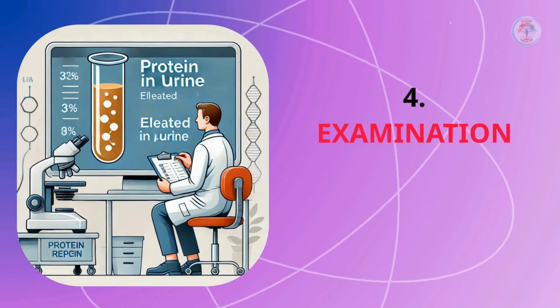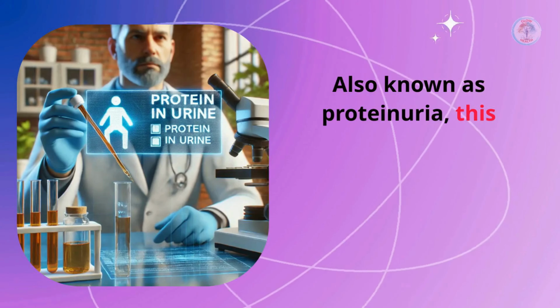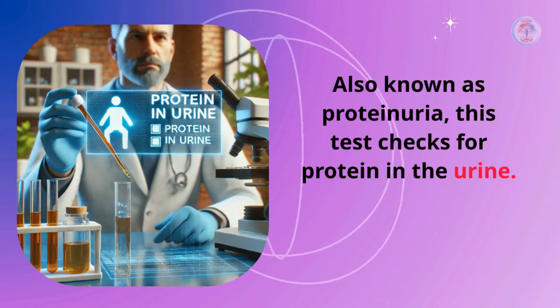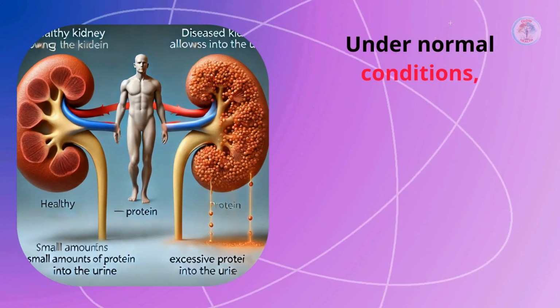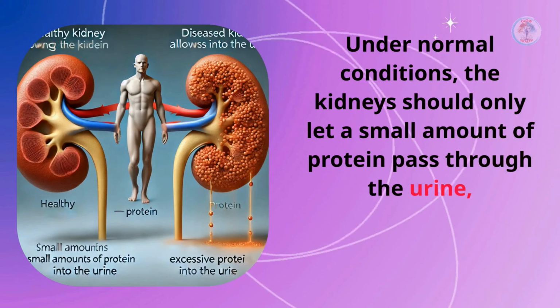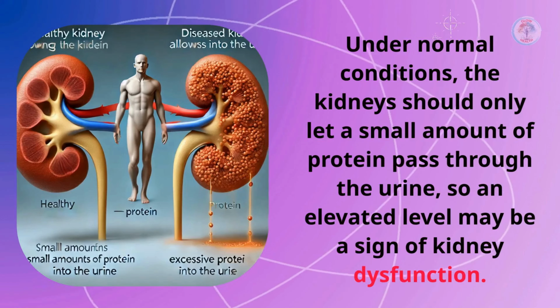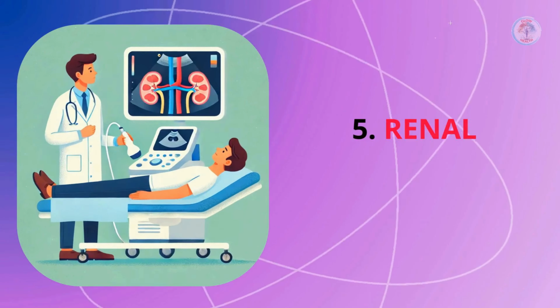3. Examination of protein in the urine. Also known as proteinuria, this test checks for protein in the urine. Under normal conditions, the kidneys should only let a small amount of protein pass through the urine, so an elevated level may be a sign of kidney dysfunction. 4. Renal ultrasound.